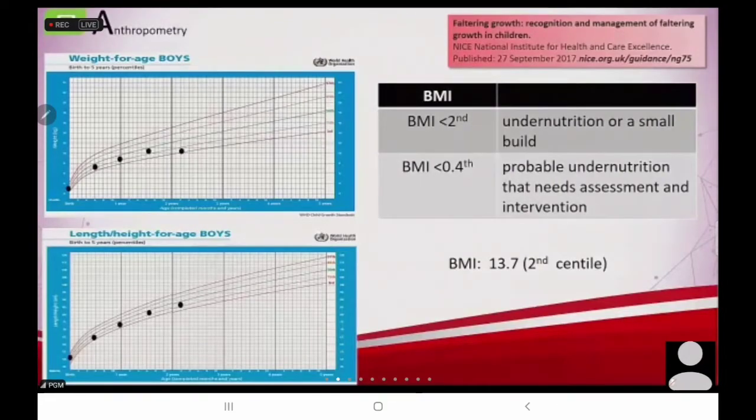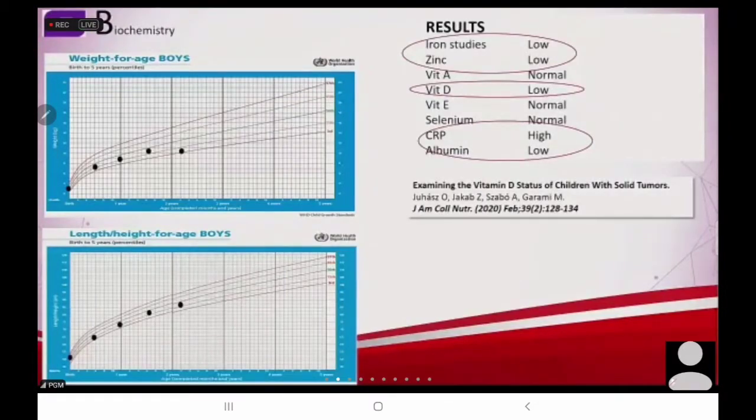Next slide, please. BMI was the second centile. But again, we need to consider this child is small for age in terms of their height. Next slide, please.